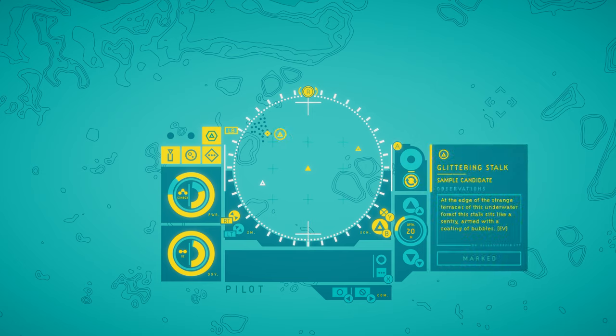glittering stalk. At the edge of the strange terraces of this underwater forest, this stalk sits like a sentry, armed with a coating of bubbles.